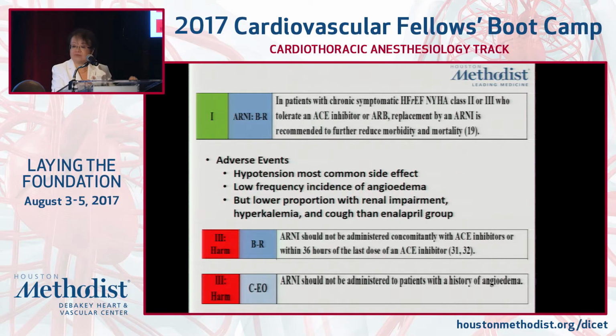So this is now a class 1 indication in patients with chronic symptomatic heart failure with functional class 2 to 3 who tolerate an ACE inhibitor or ARB, to be replaced by an ARNI to further reduce morbidity and mortality. You do need about 36 hours of washout time if you're going to take somebody from an ACE inhibitor to an ARNI. If somebody's on an ARB, you could just replace one with the other. And of course, it should never be used in anybody with a history of angioedema.